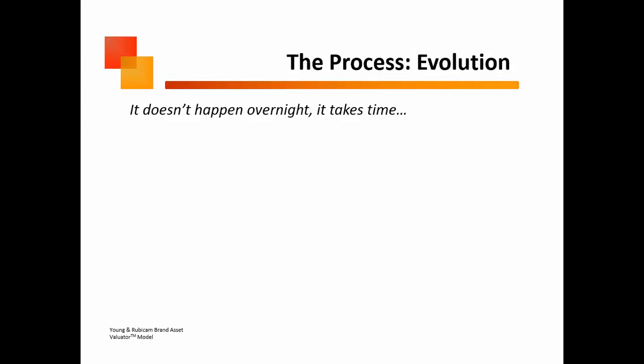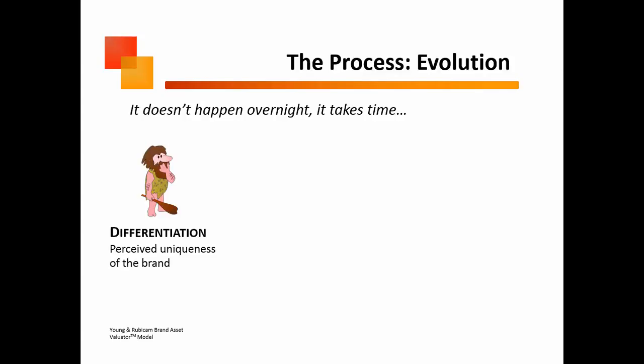The thing is, a brand doesn't happen overnight. Your first step in your brand is to differentiate yourself. If you don't differentiate yourself, you're dead. That's the point of having a brand. You are unique among the noise out there.